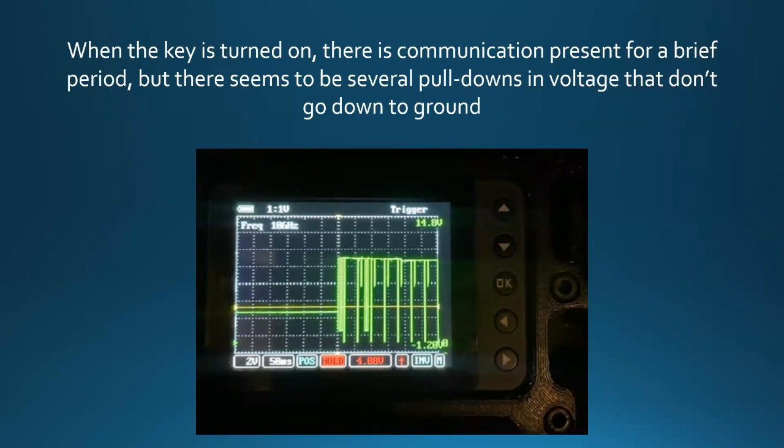I do see a voltage that comes up. I do see some pull downs. But what I also see in this, and it took me a little bit of zooming in and looking at the details, was I have voltage pulses that pull all the way to ground or very close to ground. But then I also have in between them, like half pulses. What I mean by that is the voltage comes down off of the 9 or 10 volts that it peaks at, but it only comes down about a couple volts, maybe 3 volts.